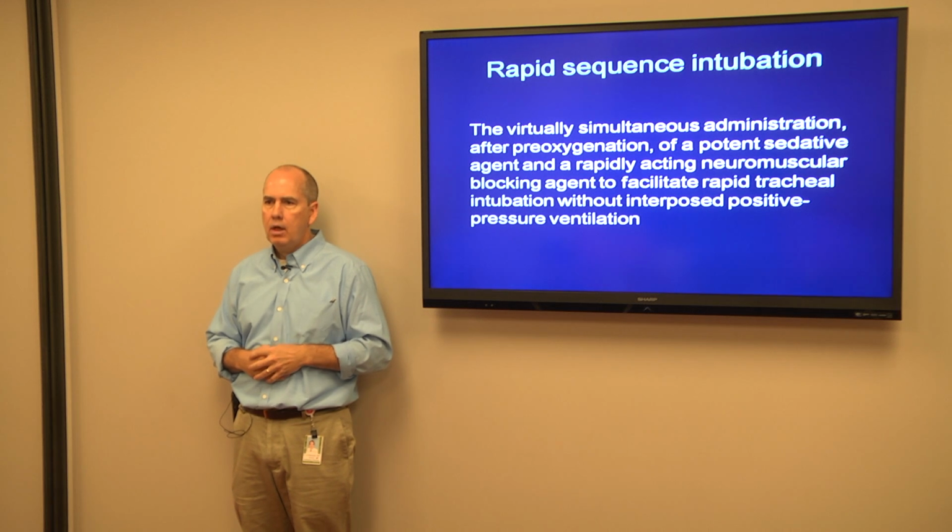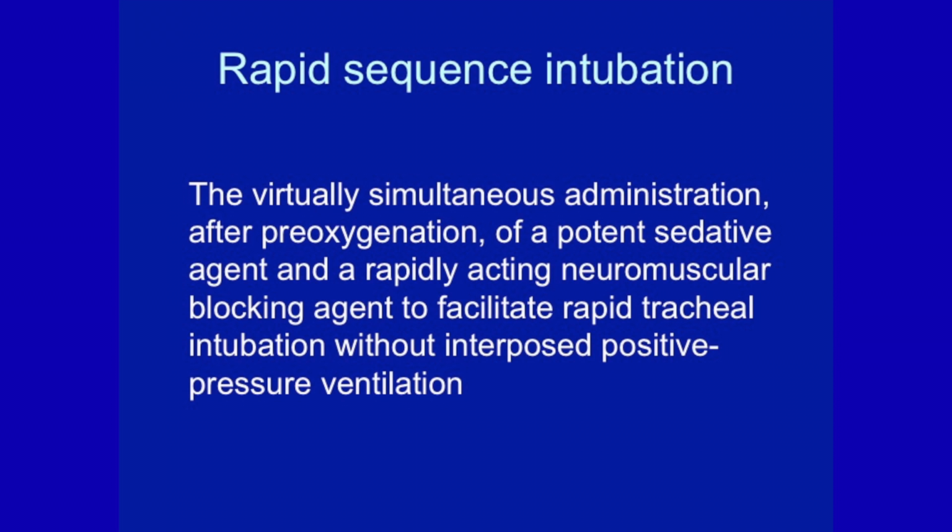Next, rapid sequence intubation. That's simultaneously administering a powerful paralytic and sedative without positive pressure ventilation, if your patient can tolerate that. That's the important thing. I can tell you the majority of your team is not going to understand what a rapid sequence intubation is supposed to be.